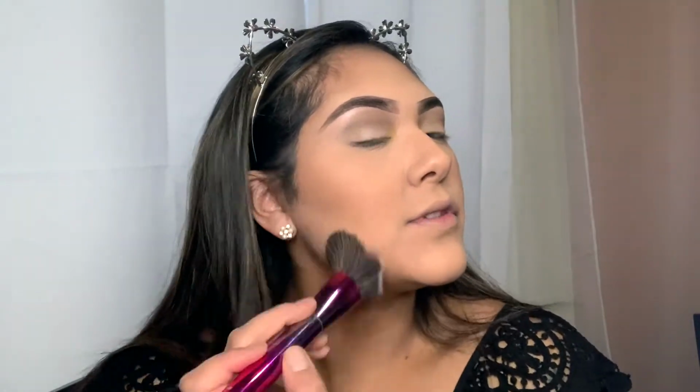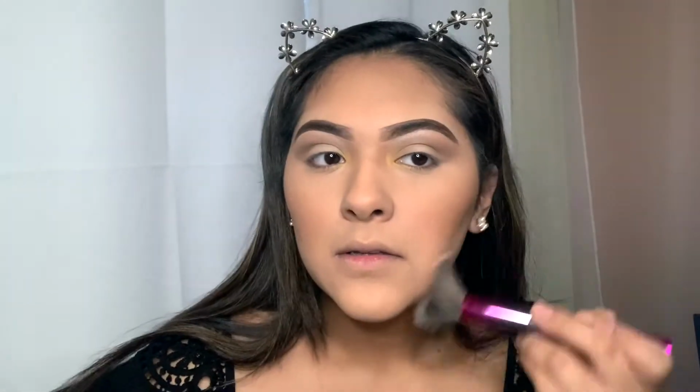But next I'm just going to carve out my cheeks. Just slightly, I don't do anything too crazy. That was another thing that I could never do, was leave the powder setting under my eyes, because it would dry my skin out so bad. Am I the only one that happens to, or what?